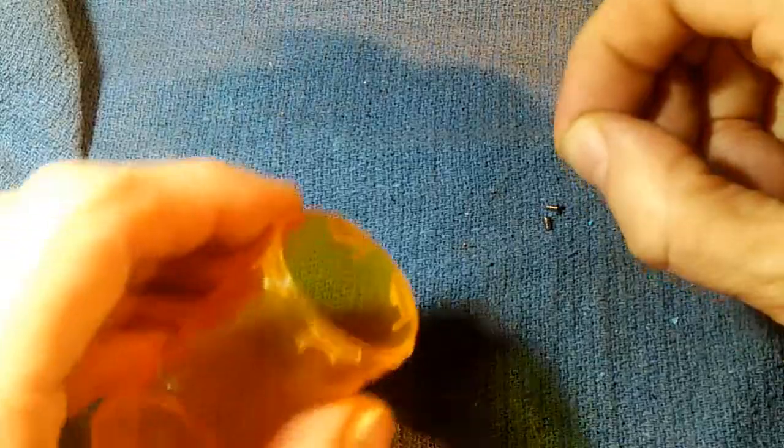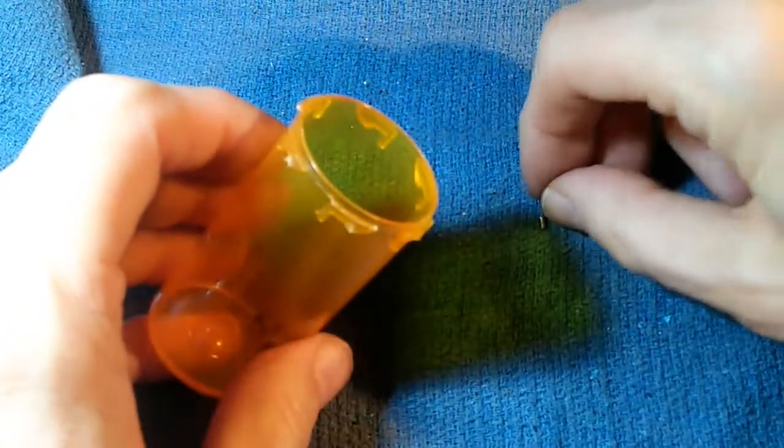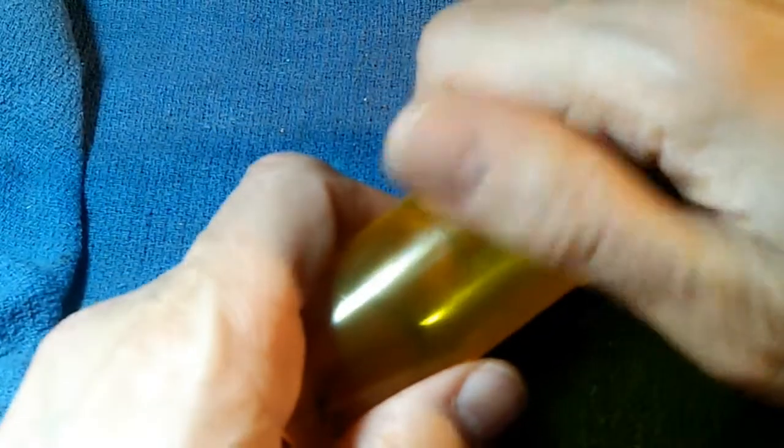Now, one thing I like to do when I'm working on small things like these tiny little screws is save them in some kind of container. I like to use old pill jars. If you drop a screw into the carpet, you'll probably never find it again.